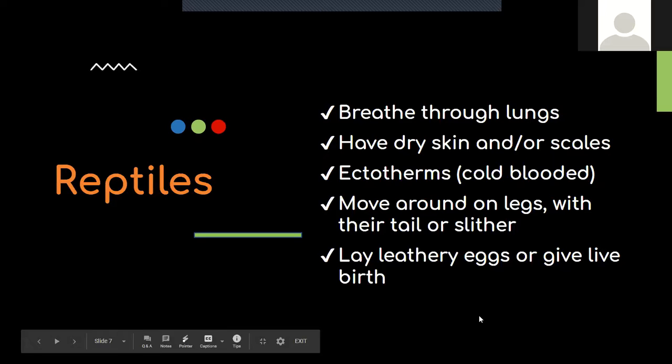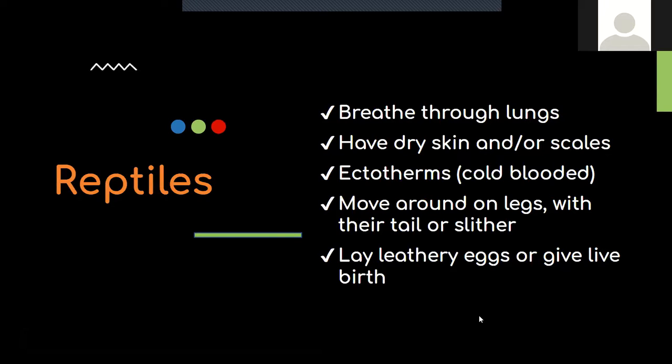They are ectotherms, so that word cold-blooded that I used, meaning that they can't make their own body heat. So it's going to be animals that have to go out and bask in the sun to maintain their body heat. That's why you'll see them out in the sun a lot during the summer and not out in the winter, because they kind of do a hibernation type thing in the winter.